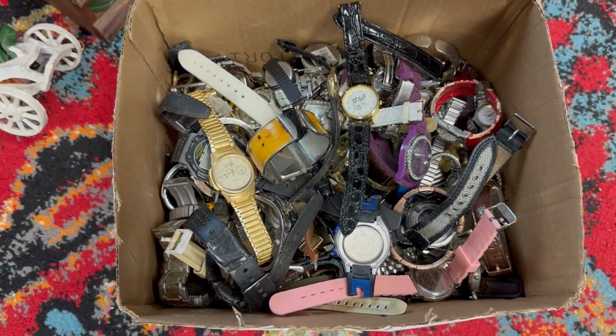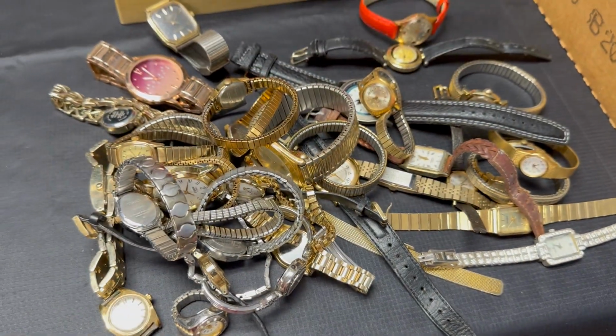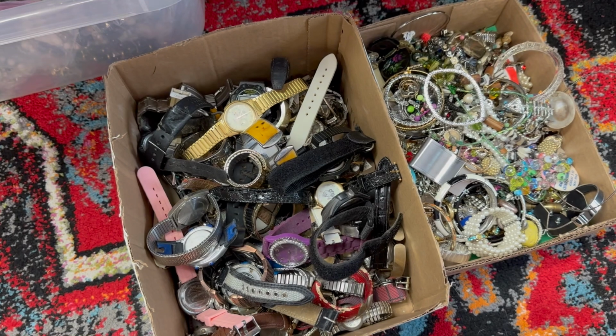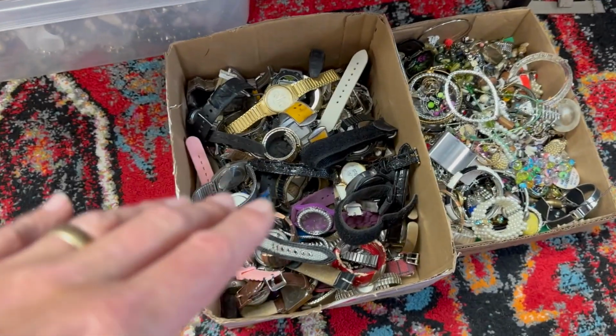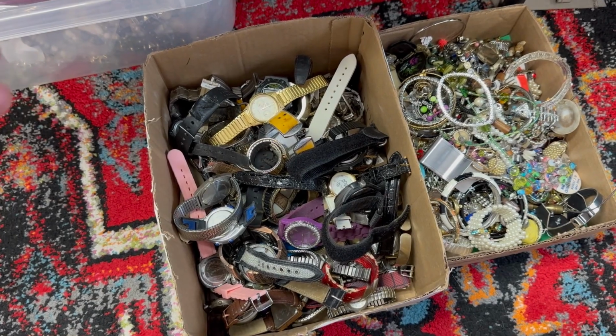All right, stage two. This is a box, probably 8 pounds of vintage watches that are damaged or broken or cheap. These pass initial inspection, and so on to this box now. Took me an hour and a half to do my first run. This is the stuff that is, I would say, mostly junk. However, even junk sometimes has value.